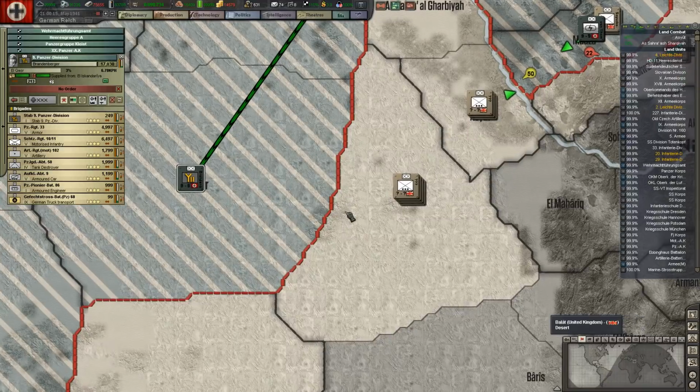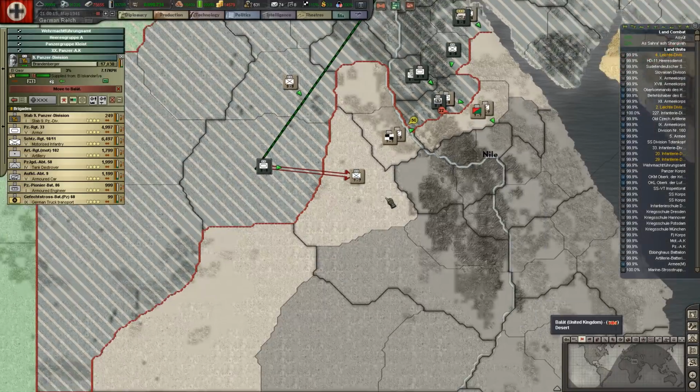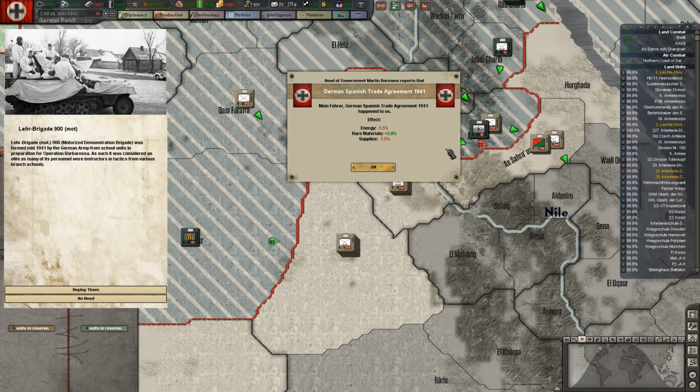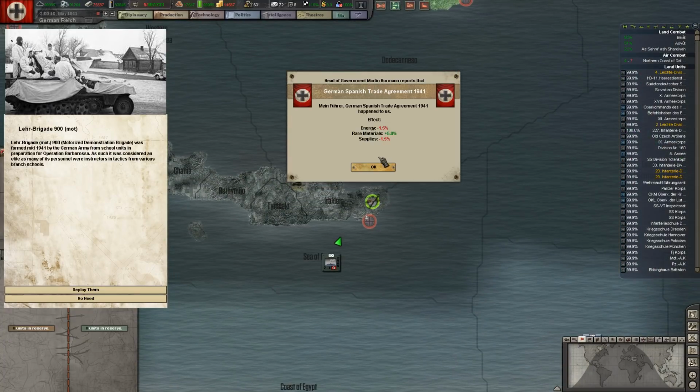Okay, well, can you go down here? No. But you can come here. So keep pushing on these doomed British forces. Okay. Oh, cool. Didn't know we were also going to get this. This is, of course, an effect from the agreement. So we're getting +5 rare materials. Great. Energy down. That's fine. Supplies. Okay. I mean, energy's up. We're off the charts on this.